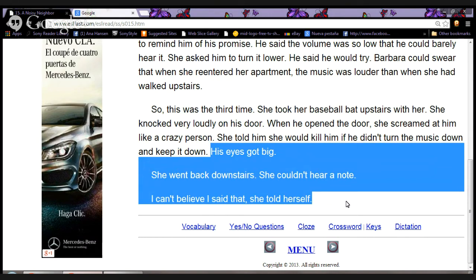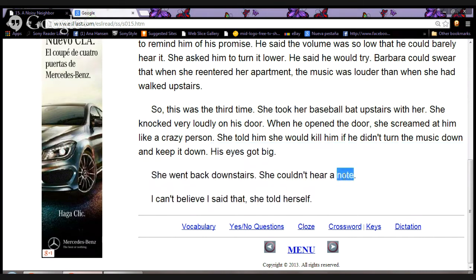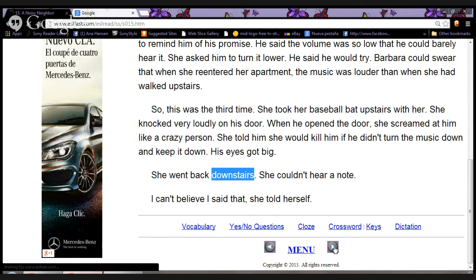Okay, good. Let's go to the word note instead of nut. It's note. Good. And let's practice downstairs. This is a long A. Stair, stairs. Downstairs. Curve that tongue up for the R. Downstairs. Good, good. All right, nice job. Let's go to our next story.